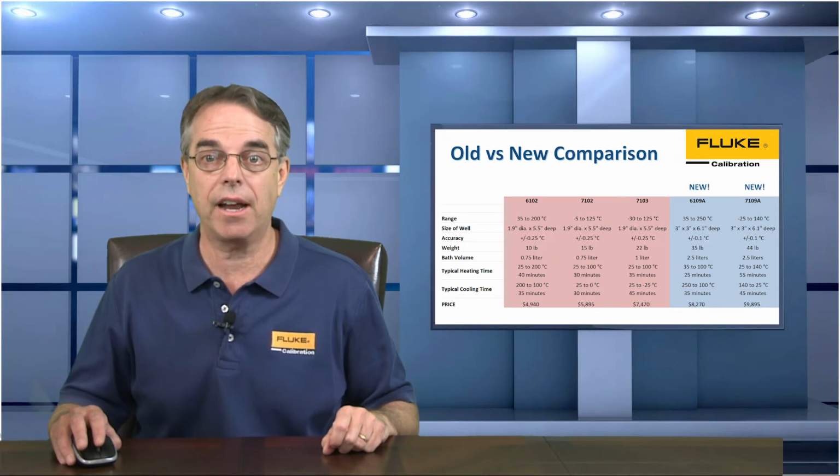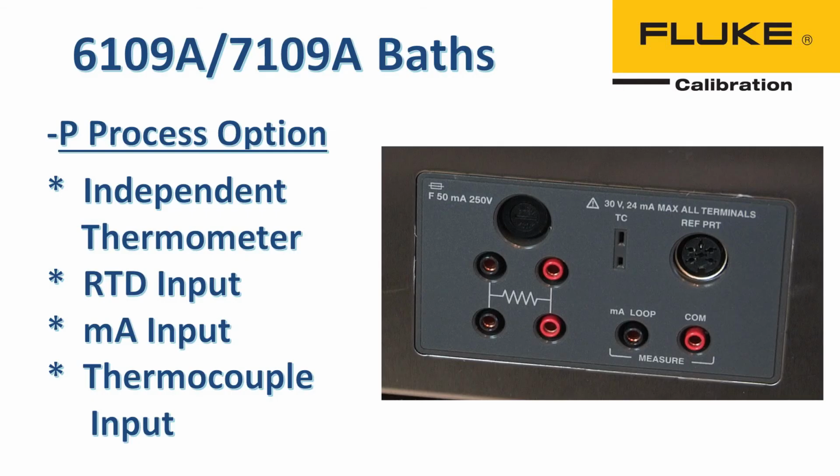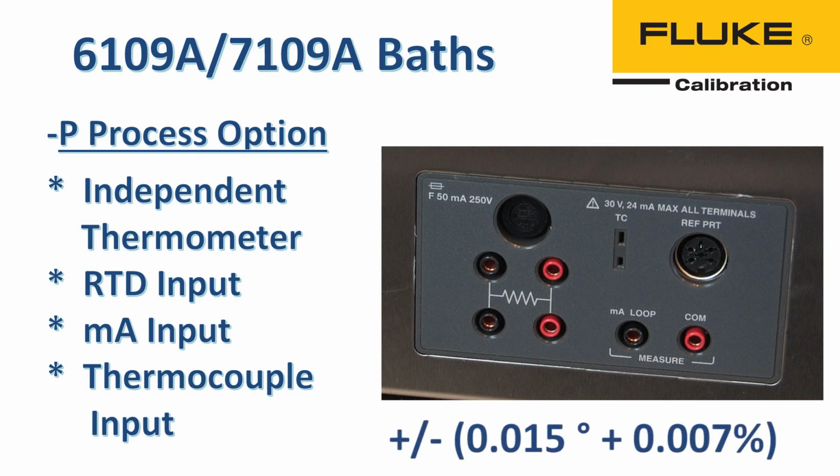But if they do need higher accuracy, they can always purchase the -P process input module, which includes that external reference thermometer circuit, and the accuracy of that option is listed as 0.015 degrees C plus 0.007% of reading. So at 100 degrees C, this would be about 0.02 degrees C. However, you must add to this the accuracy of the probe you're using. The built-in 0.1 degrees C accuracy is really very good.